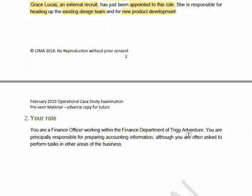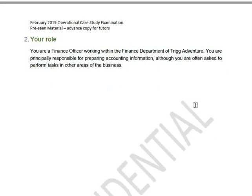Okay, moving on to the next page. So we have information about your role. You are the finance officer working within the finance department of Trigg Venture. You are principally responsible for preparing accounting information, although you are often asked to perform tasks in other areas of the business. Right? So, being the finance officer, your main role is with regards to number-based areas, which should get you thinking about P1 and F1.